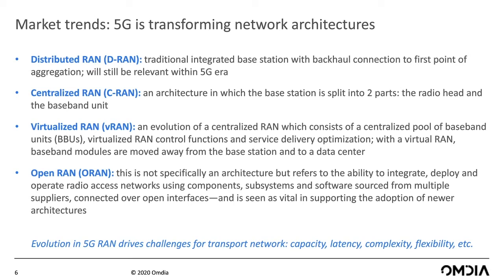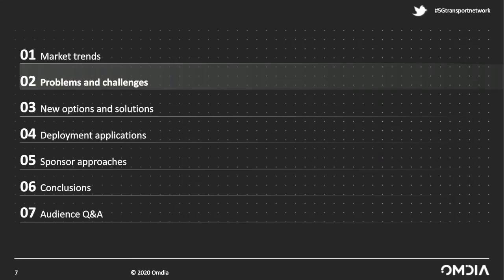Then consider this within a multi-vendor environment, which is what you get with the Open RAN movement. The flexibility to integrate and interoperate RAN using solutions from multiple different suppliers. So again, more complexity, more challenges in making the network function as one uniform platform. So hopefully that sets the scene a little bit in terms of some of the challenges that 5G brings, some of the changes it drives.